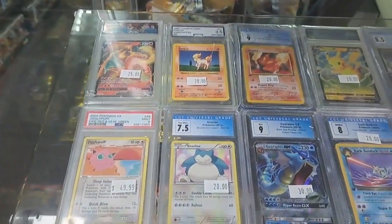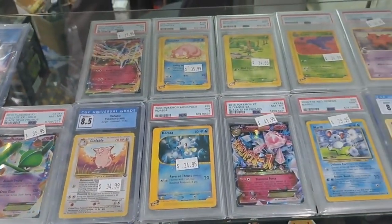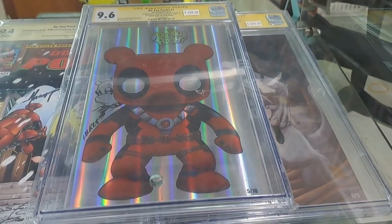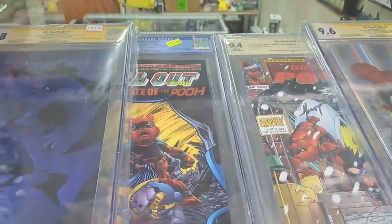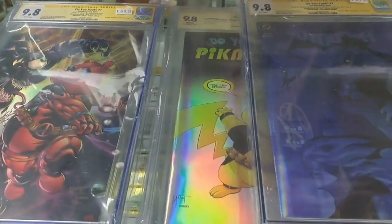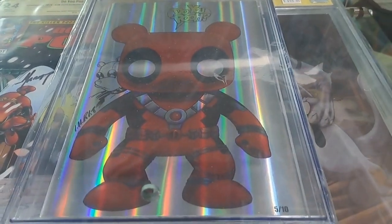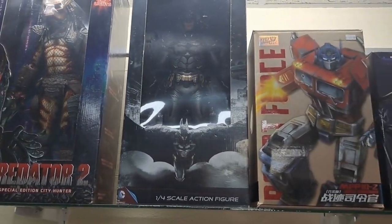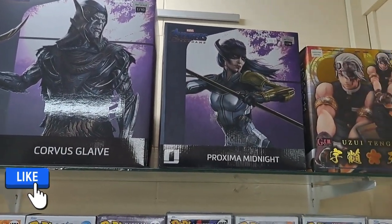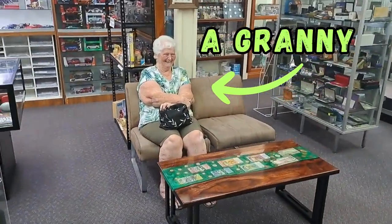Even more graded Pokémon cards in this cabinet. Oh, and look, we've got some graded comics up there as well. These are all Pooh variants. Look like they're all signed. Always good to get a signed variant comic graded. Look at that. Got some bigger figures at the top there. There's a big Optimus Prime. And Predator, always popular. Look, they've even got a granny chair so that grannies can sit down.